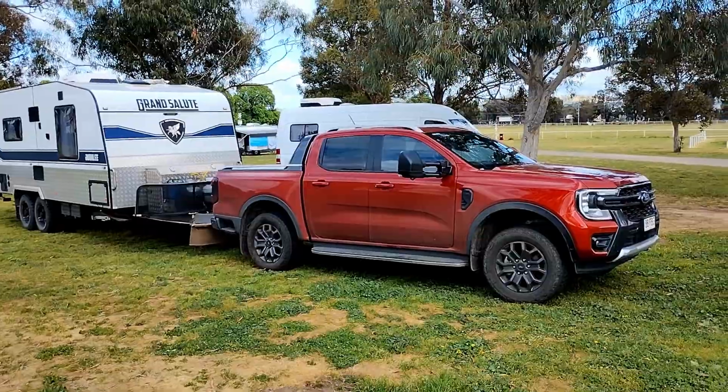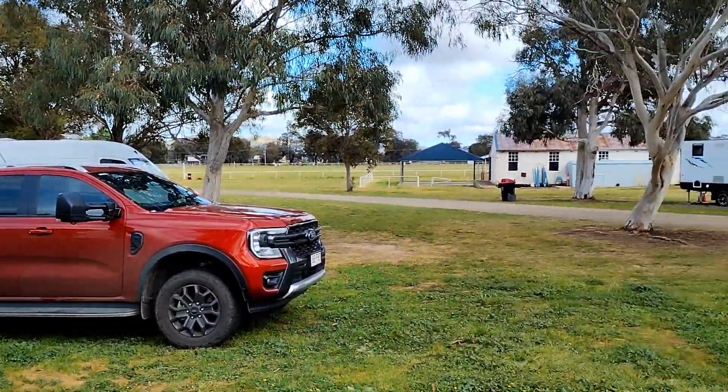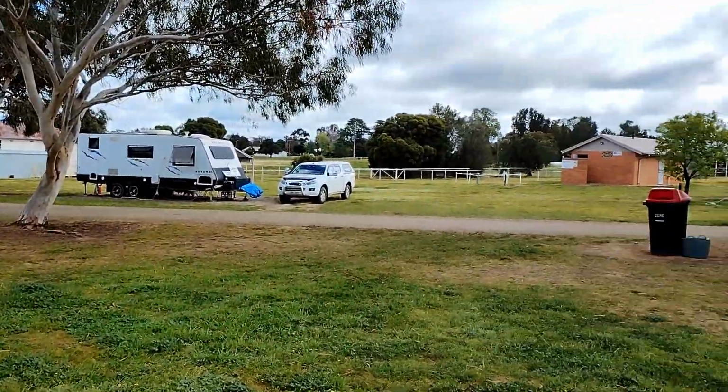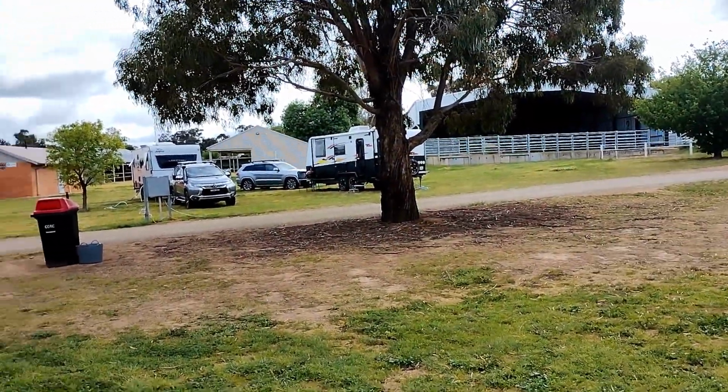Hooked up, ready to leave the Cootamundra showground. Big showgrounds here, big arena out there. Annual show next week. There were a few in last night. Not a bad little spot. I'd certainly come back here again. $20, toilet, showers. Facilities are okay if you need them.